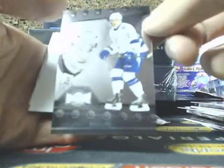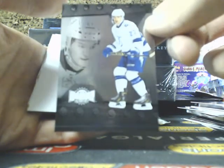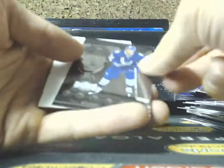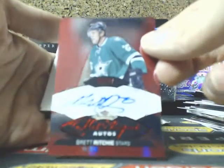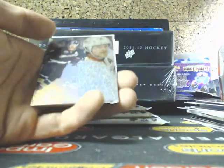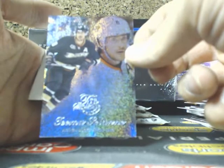So I guess undisclosed price. So we got Metal Universe, Jonathan Drouin. Flair Showcase, John Tavares, Islanders. Metal Universe, Phil Kessel. We have a red glow autograph going up to the Dallas Stars of Brett Ritchie, numbered 27. I can kind of see my screen lagging a little bit. We got a Flair Showcase of Teemu Selänne, Blue Ice.